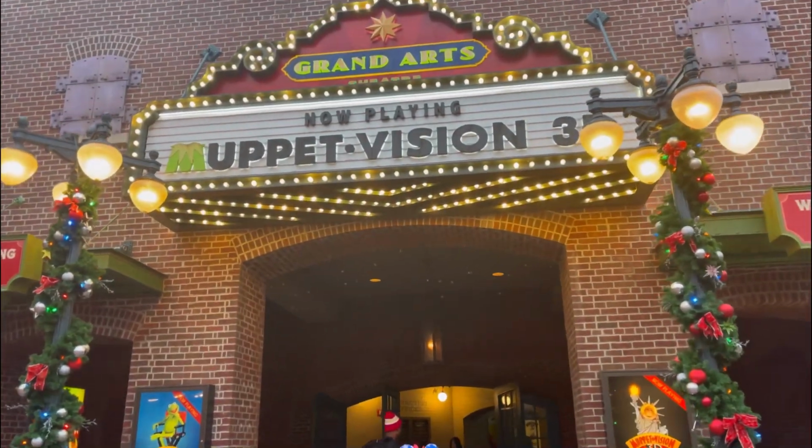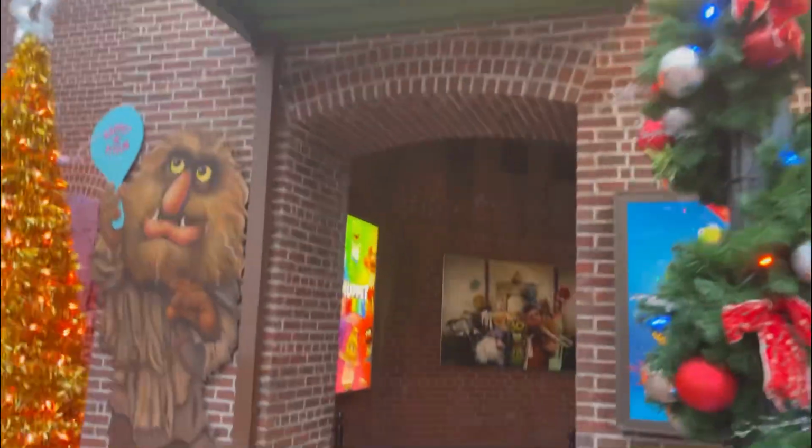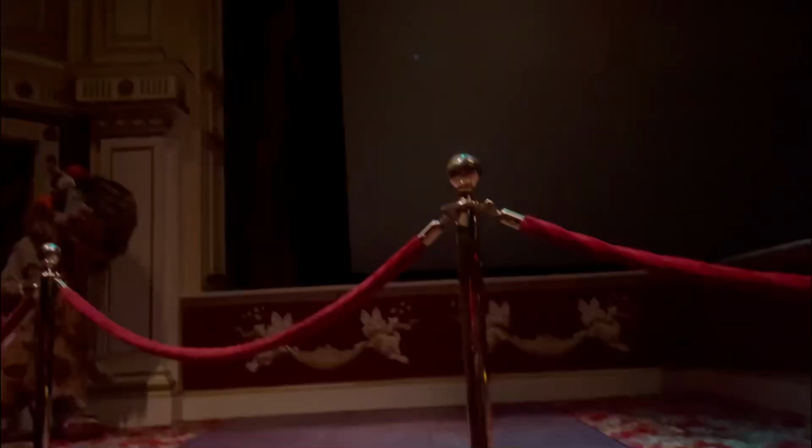Actually, head into Galaxy's Edge, we're gonna do Muppet Vision, because why not? I figured if I pay for something like Lightning Lane, I'm gonna do it. So it's right over here, actually. I've never done Lightning Lane for Muppets, so it can be kind of cool.